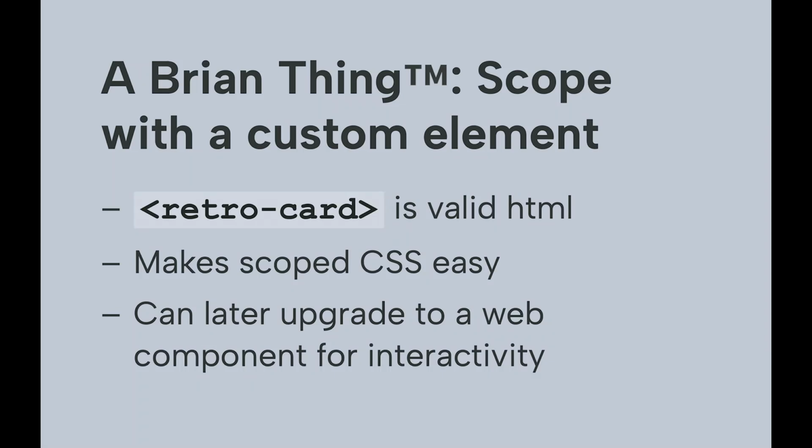This is not a thing that you have to do with single directory components, but it worked nicely in my workflow. A custom element with a dash is actually valid HTML. You can upgrade that, and we'll talk about this in a bit, to make it a web platform web component, but a custom tag like that is just completely valid HTML. So you can use that in your markup, and it makes scoping your CSS really easy, because the beginning of your selector will be that retro card custom element, and then everything is scoped to this component. If that's desirable for you, it's kind of nice.